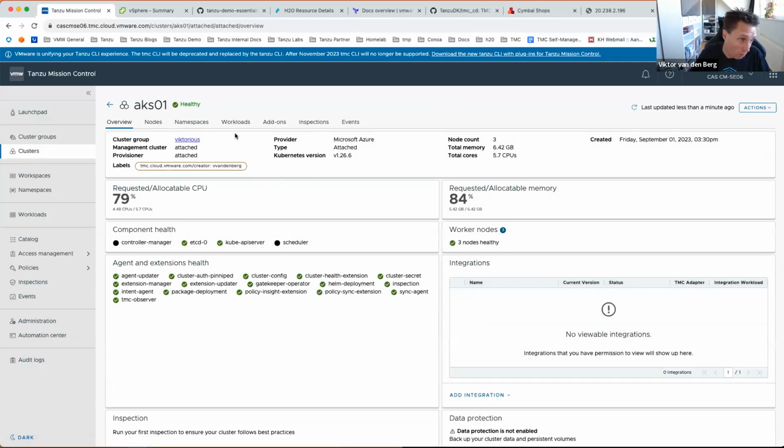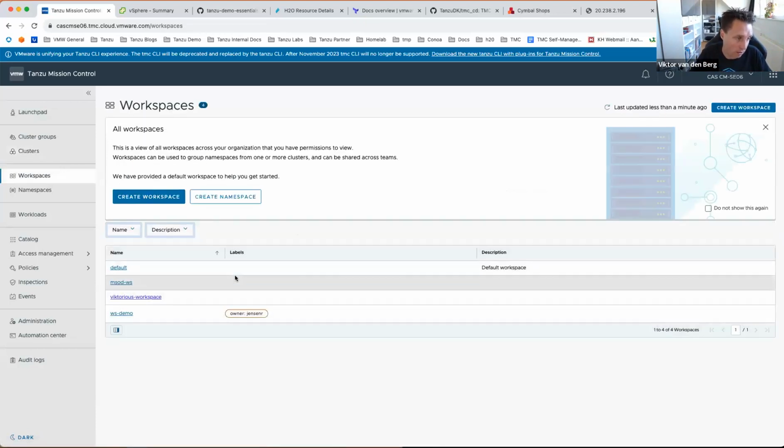You can also add extra functionality. Using Tanzu Mission Control, you can integrate the cluster with our other solutions. For example, if you need service mesh technology, we can do integration here by simply clicking Add Integration and then connecting to the service mesh solution. The same counts for monitoring and observability. Another important topic is workspaces, and a workspace holds the namespaces you created on your Kubernetes cluster from TMC. That's also something interesting to know to understand how this works.